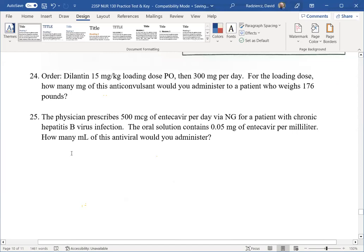for 24, this is what you call a weight-based calculation. So you're just going to take the patient's weight in pounds, right? Divided by 2.2. So I'm going to take 176 divided by 2.2. I'm going to get 80 kilograms. I'm going to take the patient's weight times the 15 milligrams per kilogram.